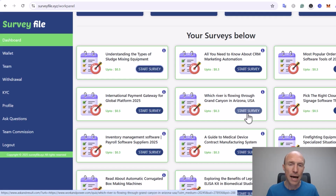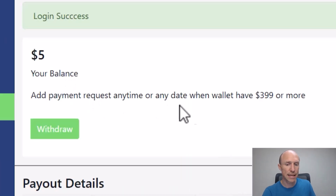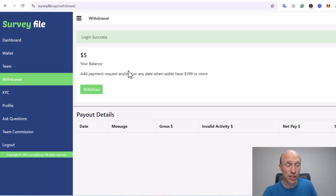So let's talk about how you potentially can get paid, if you can get paid. So if you go to the withdrawal section, you can see that you need to have $399 before you can withdraw. That's a ridiculously high payout threshold. I have tested hundreds of paid survey sites and no legit survey site will ever have this high a payout threshold. Usually they have a threshold of somewhere between, some only have it at $1. The fastest paying sites, I do have a video about those.